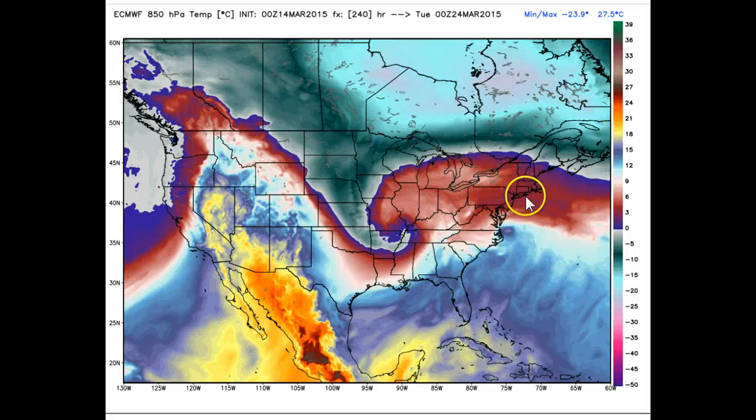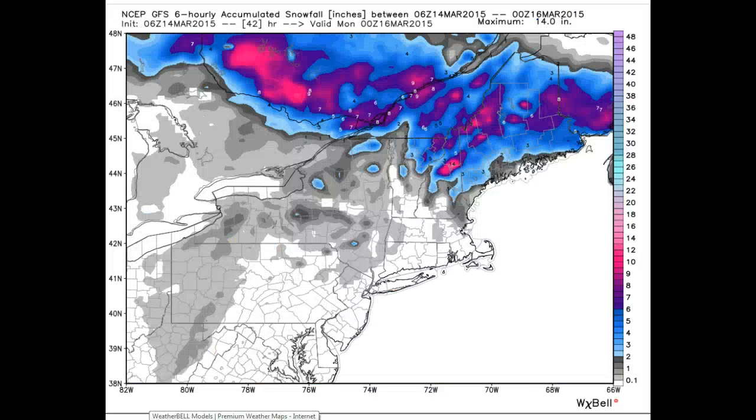So we're into later March, and as we approach the 24th, 25th, we're looking at a little bit of a warm-up here, and another strong weather system will be developing, and this can be problematic. But that's a problem beyond this period.